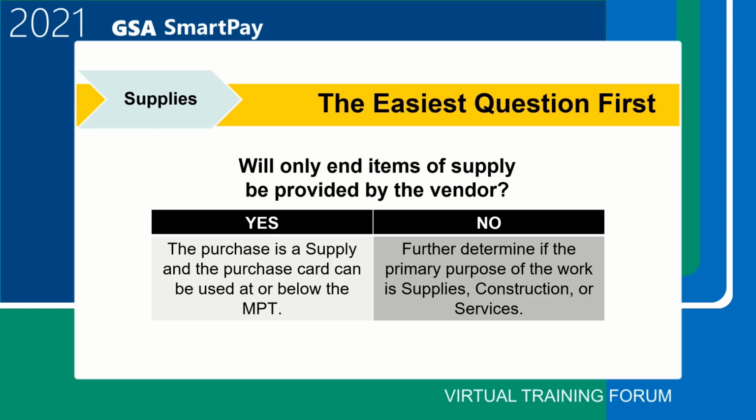Keeping in mind the primary purpose or intent of the work and the definition of supply, the first and easiest question to ask when looking at the primary purpose of a purchase is, will only end items of supply be provided by the vendor? If the answer is yes, the purchase falls into the category of supplies and the purchase card can be used at or below the micro-purchase threshold found in FAR 2.101.